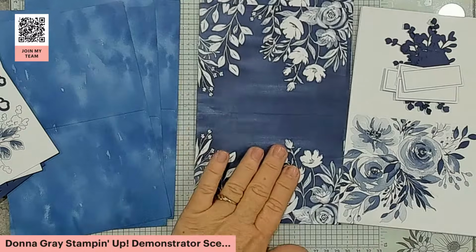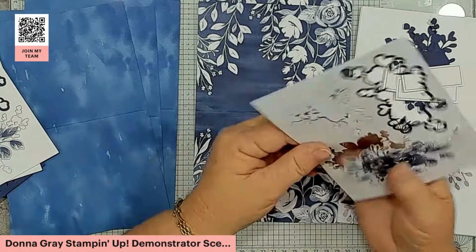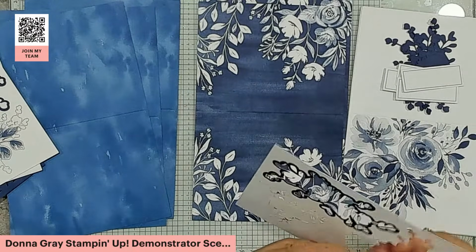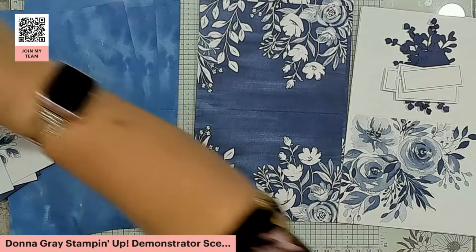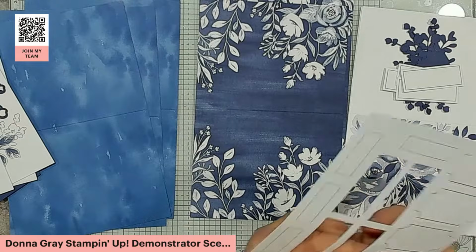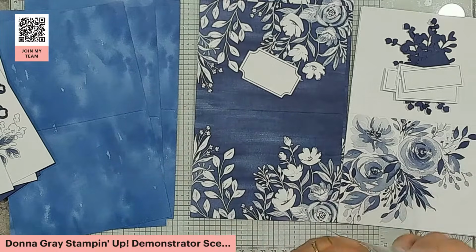For the second card, we're going to need that beautiful blue flower. So let's pull that out. That's for this one. Oh, no, sorry. The second one is this. We're going to need this here. Oh, and we're going to need the white. Okay, so we've got that one. So we'll get them all out.